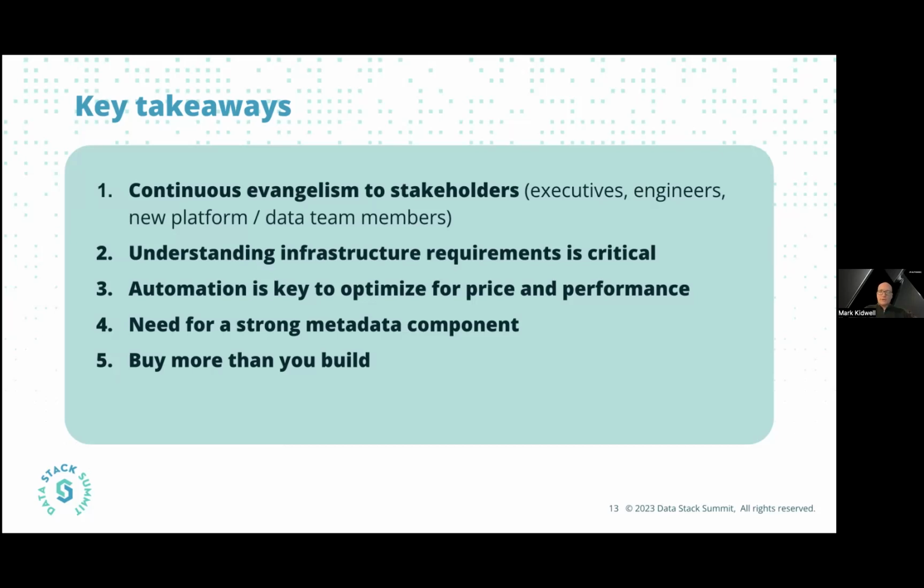Another thing we learned on our journey is the need for metadata. When we started optimizing for costs, we were very focused on the resources themselves. This cluster costs this much. As we matured, we wanted to get more into: how much is a given team costing? How much is their workload costing? That kind of metadata doesn't exist in the clusters or any system. We had to build that.